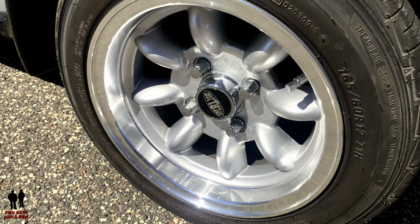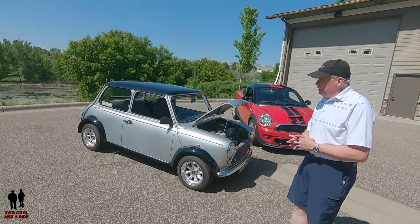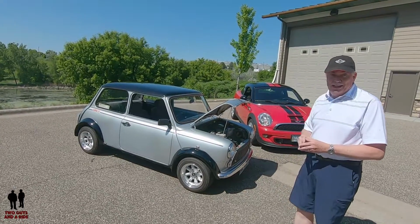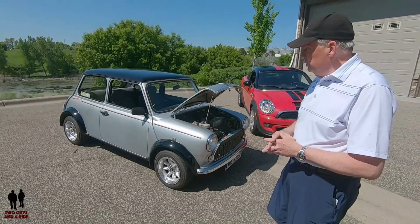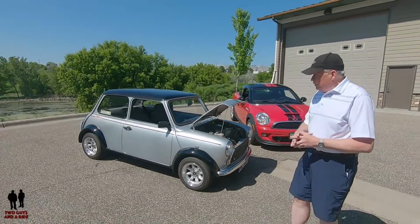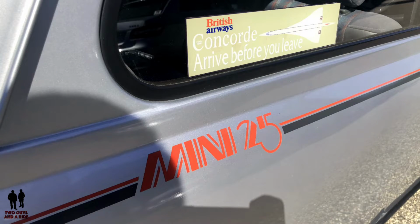Okay, they're a nice looking wheel. I love the look. But it's a 12-inch tire. The first Minis that came out in '59, early '60s were 10-inch tires. Wow. Then they went to 12s, and then later on they went to some 13s. But you see the Mini 25 logo there. Yes. So that's the 1984, 25th year.